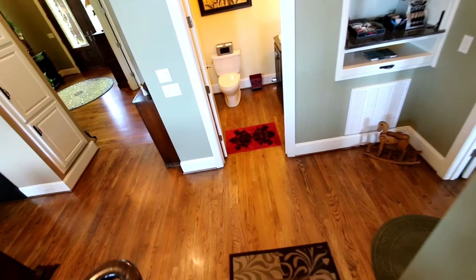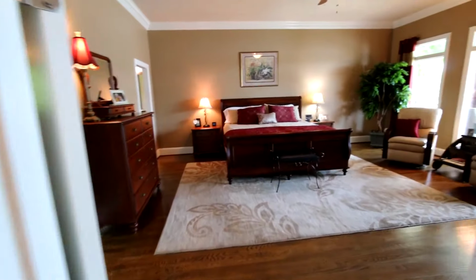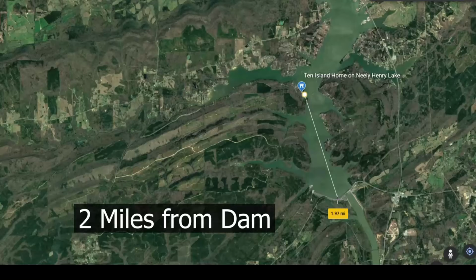Now, we're going to see this half bath in a minute that's in front of us. It's really neat because of the custom cabinet there, and all these cabinets are all custom. But again, you can see the wood floors, you can see the trim, and it has a view of the lake, and you can actually walk out from the master bedroom to this patio.